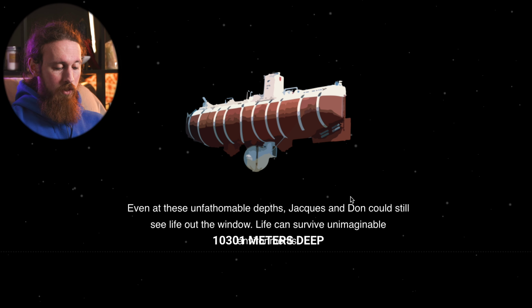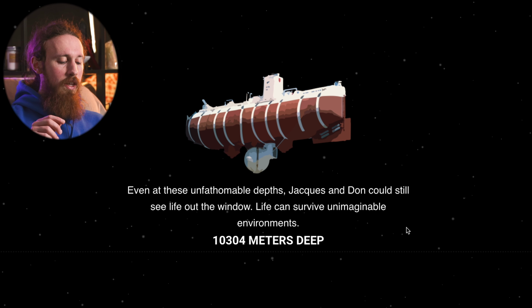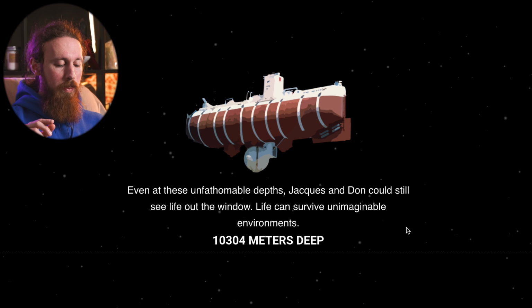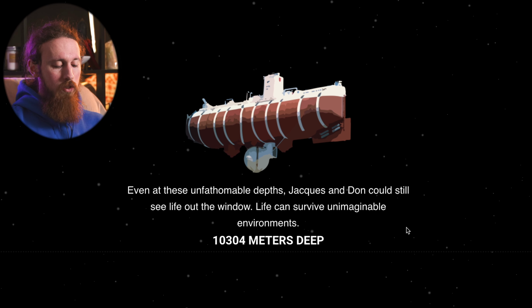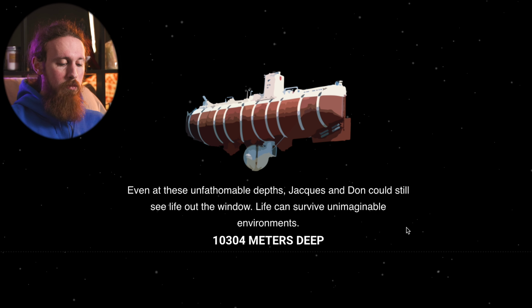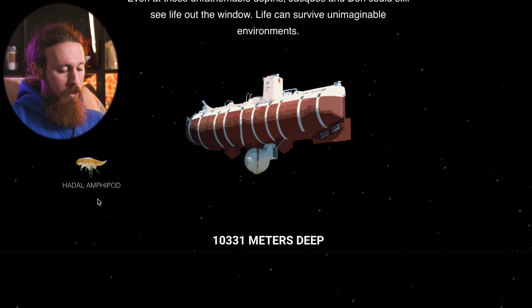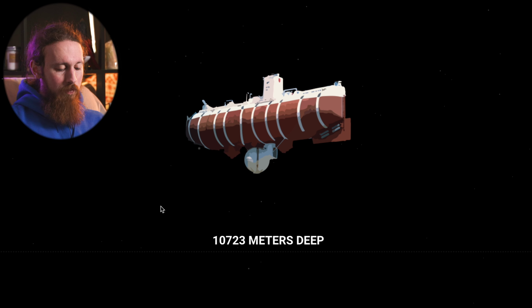We're still going. Even at these unfathomable depths, Jacques and Don could still see life out the window. Life can survive unimaginable environments. I'm guessing there was no way of harvesting that life, so they couldn't investigate it, so it hasn't been identified. And they found something here, a Hadal amphipod. Must have just been chilling out there. You need a powerful light to be able to see that. And we're still going.